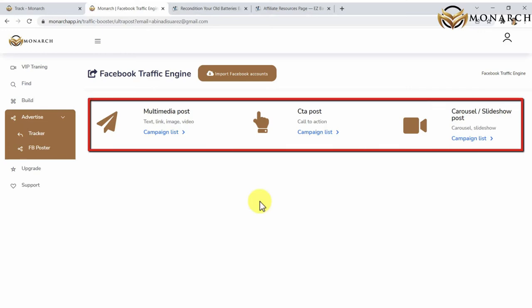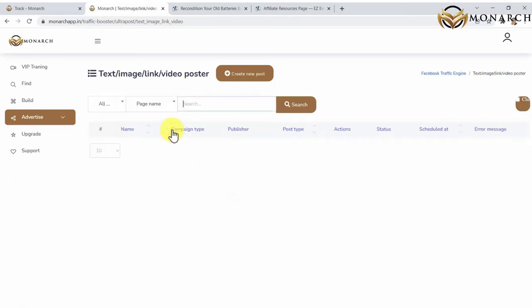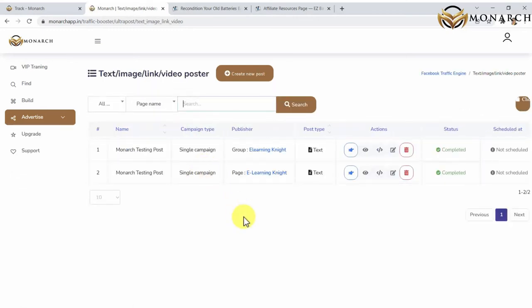Monarch gives you 7 different types of posts you can create to post to your Facebook pages and groups at the same time and be able to schedule them as well. Guys, this is just the tip of the iceberg. Lots more awesome stuff inside Monarch, but I can't show them all in this short video.